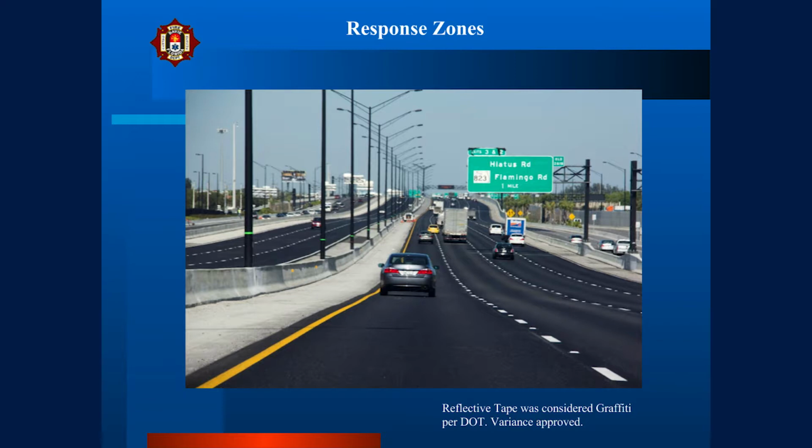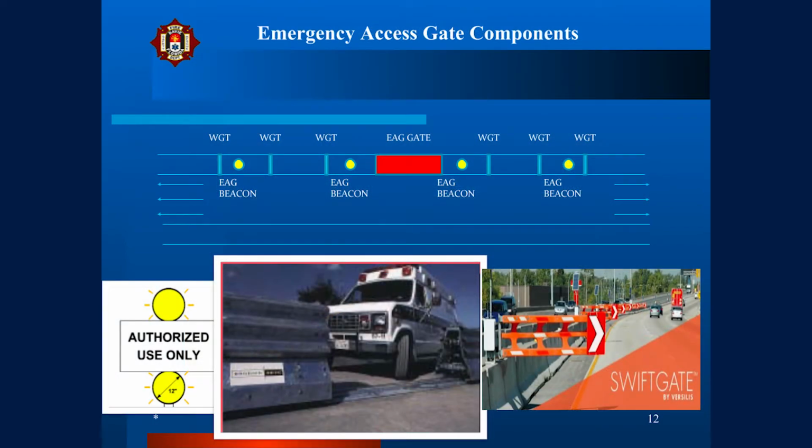And then originally we said blue. But then at night we couldn't see the blue. So we changed that one to white in that whole process to make sure that it was visible based on all those things. So then the response zones, the response cards, the dispatch areas, all were now based on zones and the gates that were in place to get us the best access.